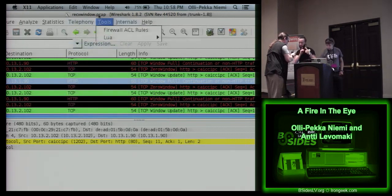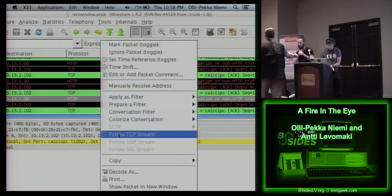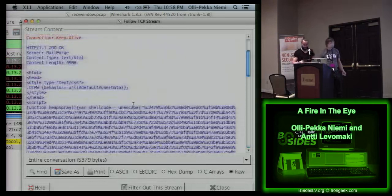By doing the follow TCP stream, you will see that it was not the same as previously. So by controlling the receive window, we can bypass the FireEye device.